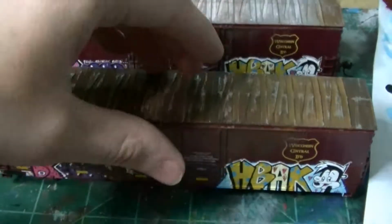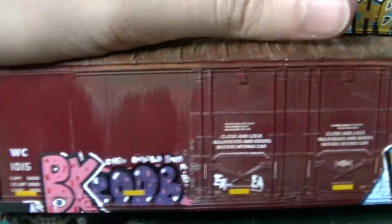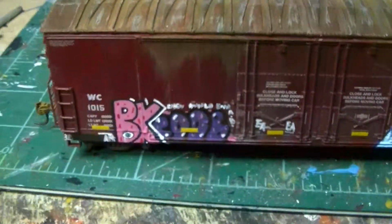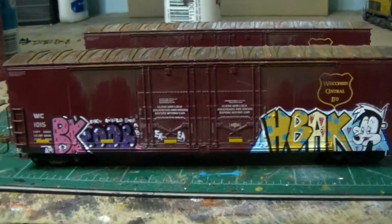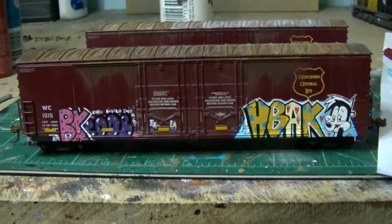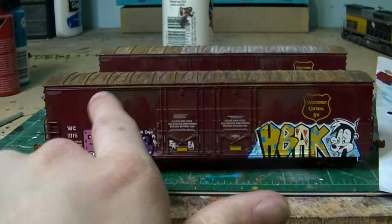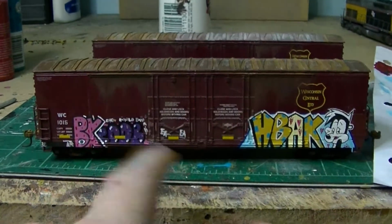I'll just show you the weathering here real quick, because it is also nice to mention on its own. I did some relatively minor streaking of rust. Boxcars like these don't get too dirty, but it is good to fade them down a little, because the Wisconsin Central boxcars do have a slight bit of age. So I dulled these down a little bit, and then I did all the weathering with a mix of acrylic washes and then some straight dry brushing.